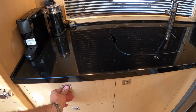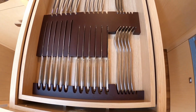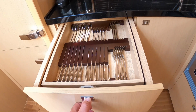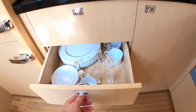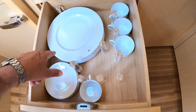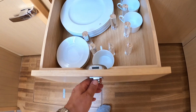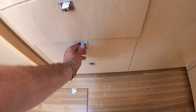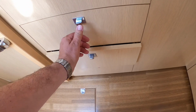and these of course are all drawers. Look at this, this is classic Princess. Look at the way they've done this. It's just that extra mile all the time. Again, these are all the proper Princess crockery, and it's all sectioned and positioned so that when you're out at sea, it's not going anywhere. It's wonderful. And it's all the way down through here.